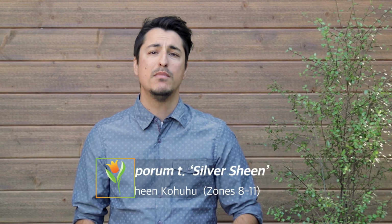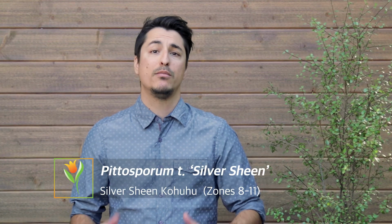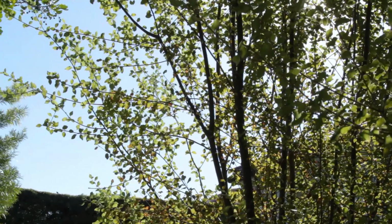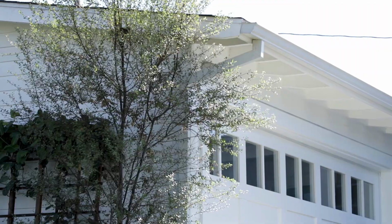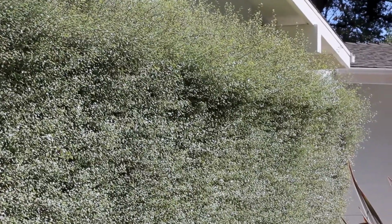Okay, I'm telling you guys, this Pittosporum Silver Sheen is probably one of the most versatile plants in the garden. It's amazing. It's got so many incredible design uses. We're gonna chat about that in just a second. But first of all, talk about a plant that lives up to its name. I mean, look at this thing. It's beautiful. It stays open and airy. You know, if there's a little breeze going on, the leaves just kind of shimmer and it just has a very fun, reflective quality to it.